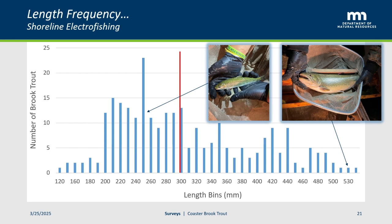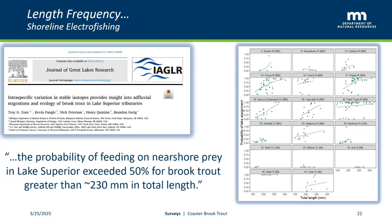So looking at the length frequency of all of the brook trout caught in all of the shoreline electrofishing surveys we've done, again, these are all coasters because they were sampled out in Lake Superior, we see that really nice plug of smaller fish from 200 to 300 millimeters, right? So looking back at that 1997 survey and the size of those fish, where we said, no, they're not coasters, we now have data and information telling us that size really doesn't matter for coaster brook trout. They don't have to be big to be a coaster.